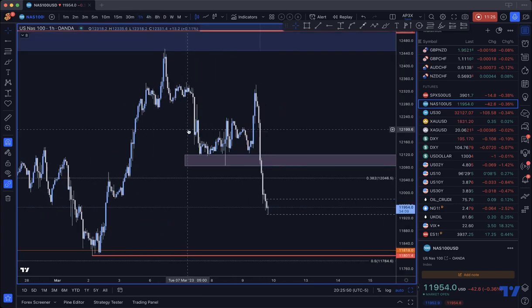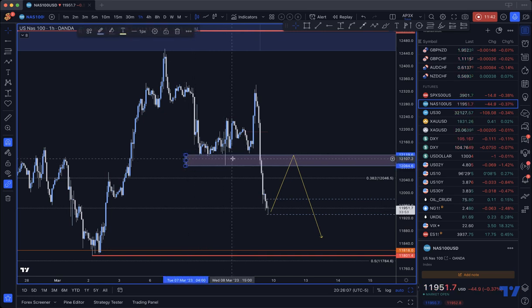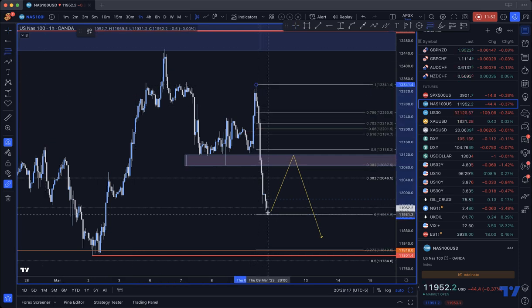In NAS, the picture is a little clearer. I would just simply wait for a retest of the zone and trade it like that. Underneath this is clearly a support here, and ignore this wick. This will suffice as a retest. It's going to be a 50% retracement if you want to trade NAS.